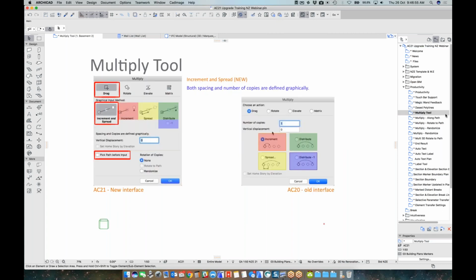The multiply tool. A couple of changes to the multiply tool. Ignore the little colors here. They're just showing you where those four options have gone in the new interface. One of the ones you'll quickly notice is the distribute -1 is now just a little tick box below the distribute. It's made way for a new option, increment and spread, which we'll play with right now.